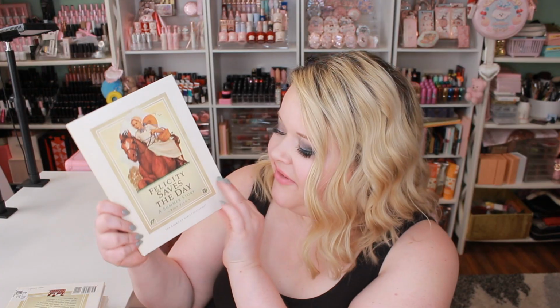So we have Meet Felicity, the first book. Then the second book we have is Felicity Learns a Lesson. Next up, we have book number 3. This one is Felicity's Surprise. I'm pretty sure this is one of them that I already have. And then book number 4, this one is called Happy Birthday, Felicity. Then we have number 5, Felicity Saves the Day. And finally, the last one we have is number 6, and this one is called Changes for Felicity.